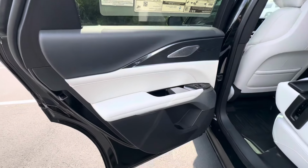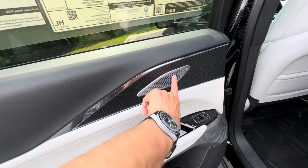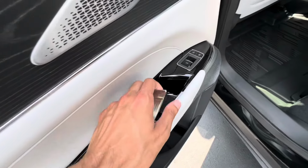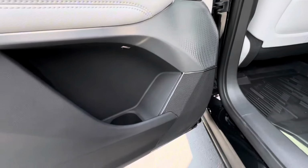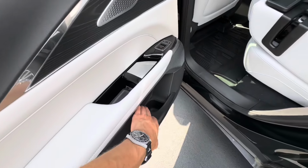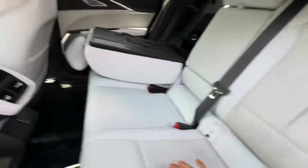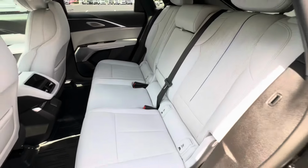So this one has the very gorgeous sky cool gray interior. We have some premium accents with the AKG audio system, aluminum door handles with our lock and unlock buttons for the second row. Even more AKG speakers in the doors with storage up top and storage down below. Let's go ahead and raise up these sky cool gray seats on both sides and take a look and see everything that she has to offer.